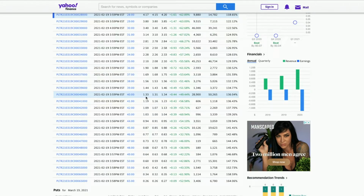But just a quick breakdown, if you buy this contract for $1.33 and it goes up to $2.66, that is 100% of your profit back of what you initially put in. So if you bought it for $133 and it goes to $2.66, you would profit yourself $133.